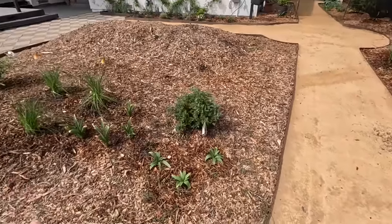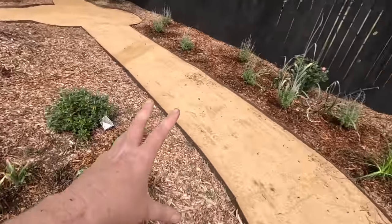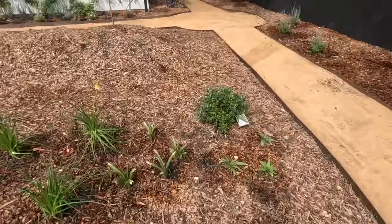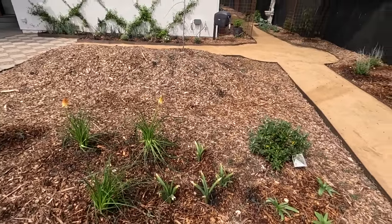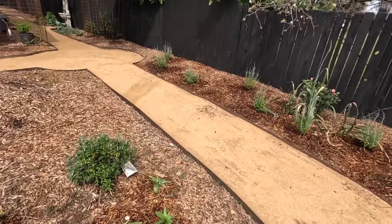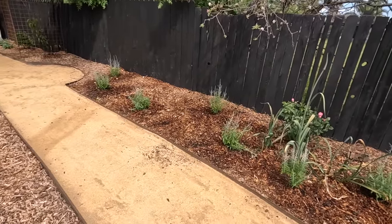And then I have these three over here. It's just kind of a little grouping to tie in over that way. And again, like I said, I have plans for a whole bunch of annuals all around here as well. So for the Russian sage, it's just so easy. I mean, it's like a piece of cake. You don't have to worry about it.